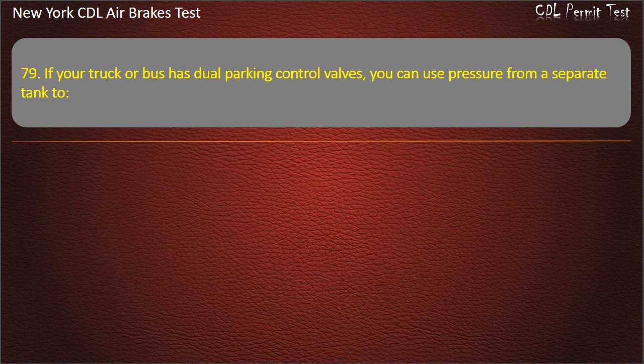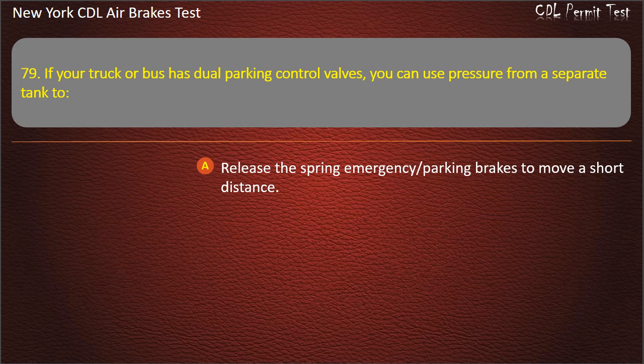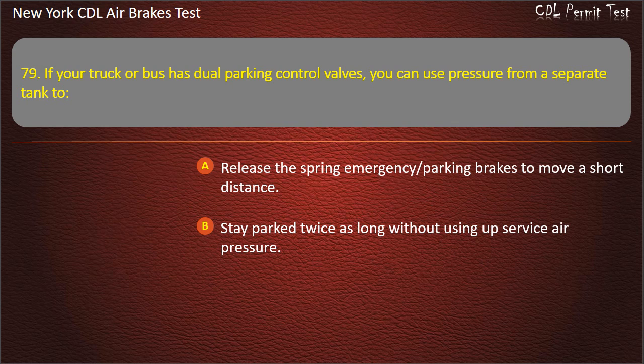Question 79. If your truck or bus has dual parking control valves, you can use pressure from a separate tank to release the spring emergency parking brakes to move a short distance; stay parked twice as long without using up service air pressure; balance the service brake system when you are parked. Answer: release the spring emergency parking brakes to move a short distance.